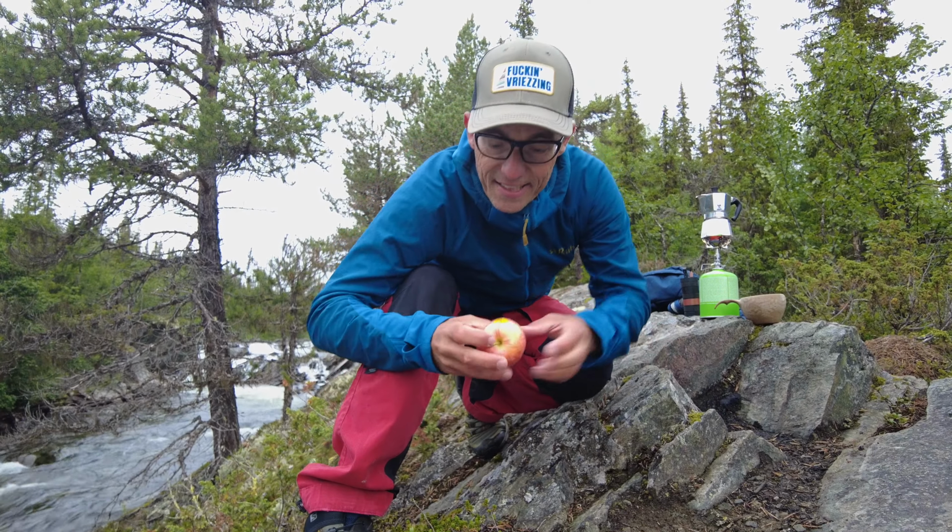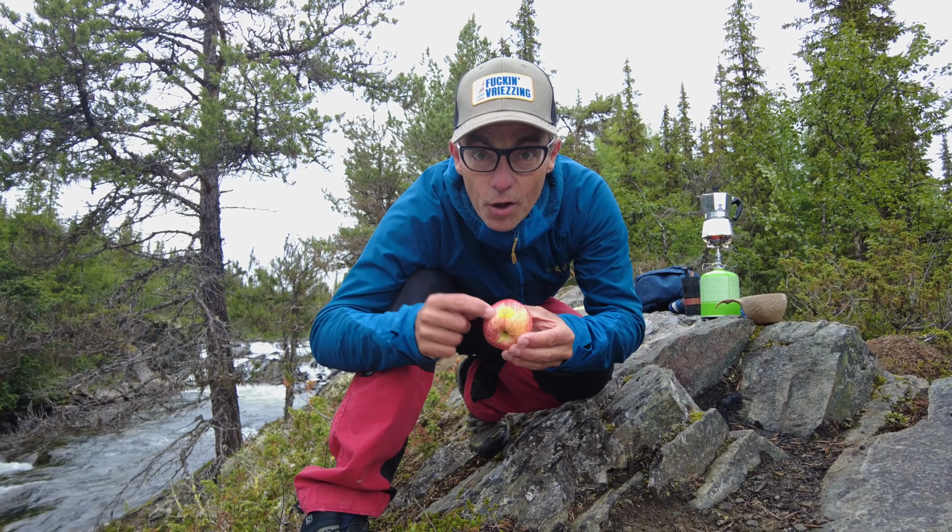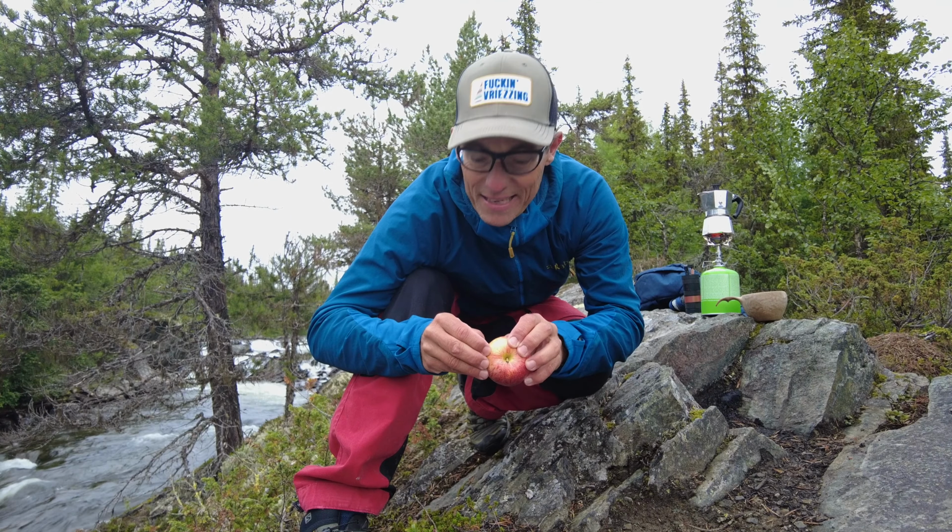What I don't get is, why do they put stickers on apples? We don't need plastic on fruit.